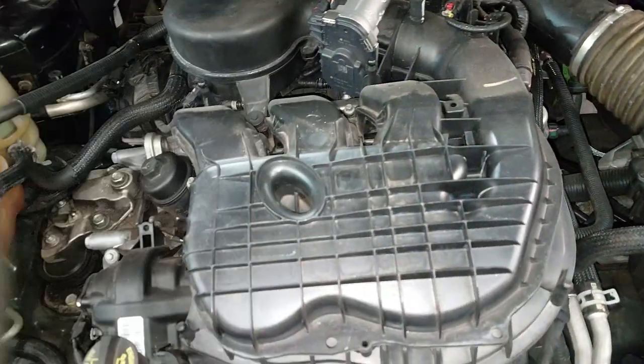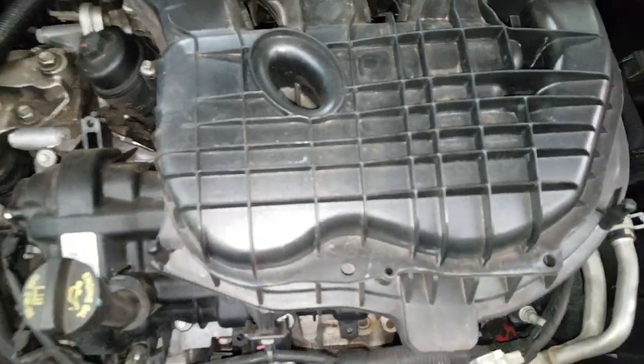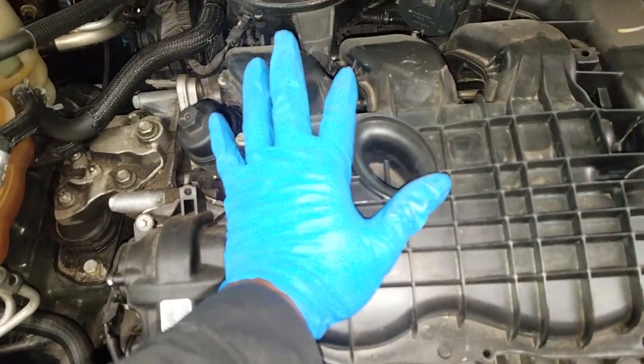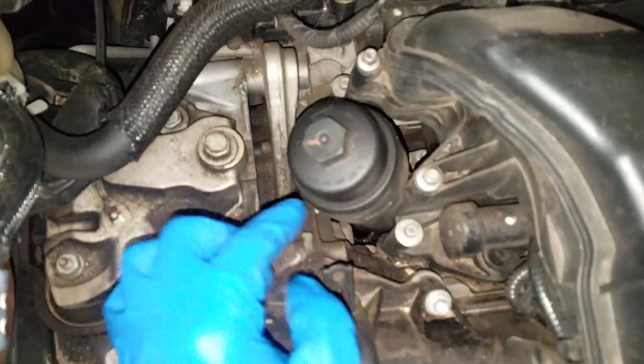Real quick guys, y'all know I own a Journey, right? Y'all remember the Journey I bought a while back? I had the transmission issue and the ticking noise. I have since repaired that. Oh guys, I'm kind of knocking myself in the head again. You can see down in there.